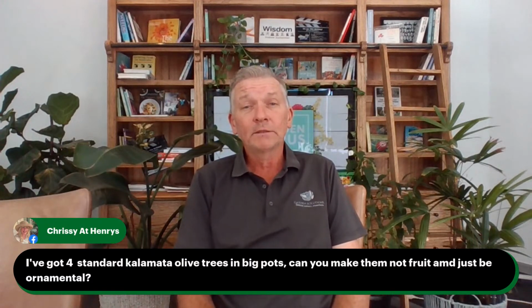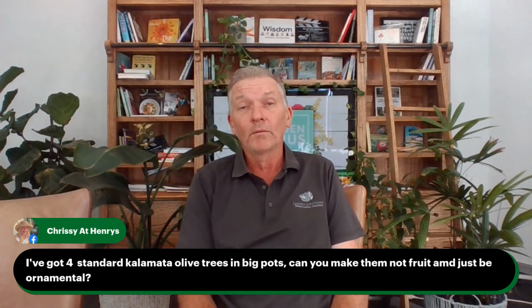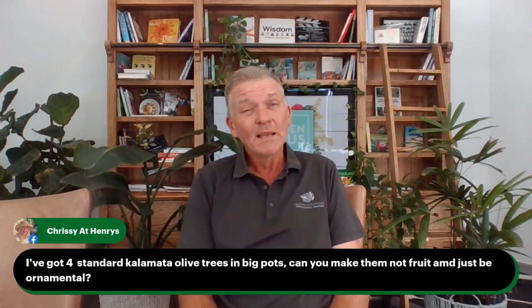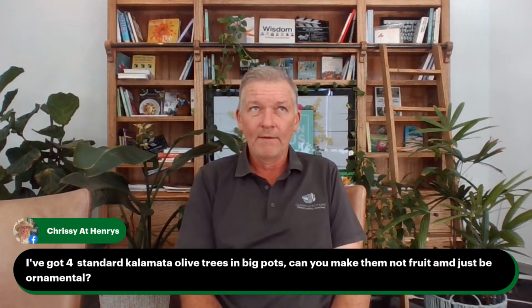By removing those flowers, you'll end up with an ornamental olive that never fruits. The other option is there are a couple of non-fruiting olive varieties. There's one called Swan Hill. Can be a little bit hard to find, but has virtually no fruit whatsoever.